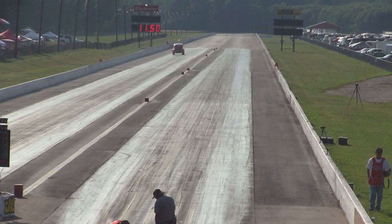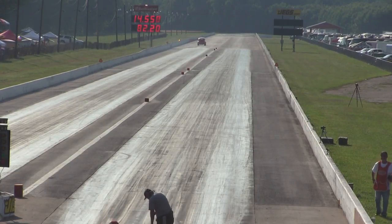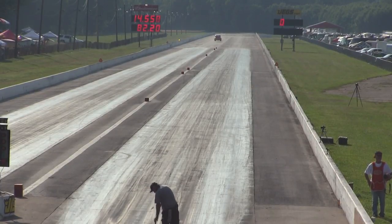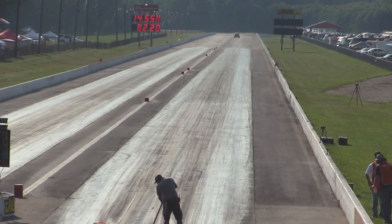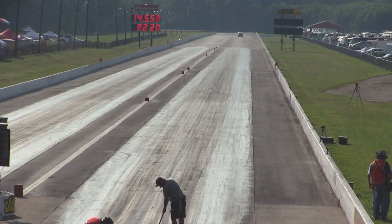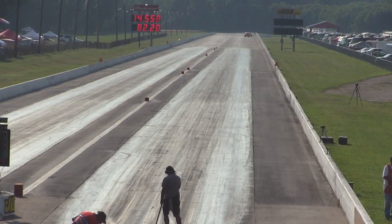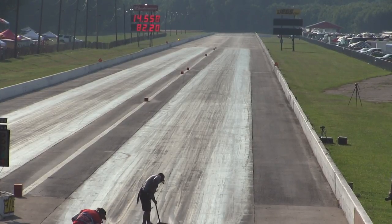Gas eliminator, final call. Just an easy ride there for Frank Blaylock, 14:55 at 82 miles an hour. We're getting cars lined up over there in the staging lanes right now. We'll send them to the ready line, and we'll have a little more competition for you coming up in just a few minutes.